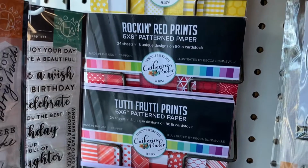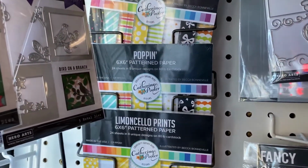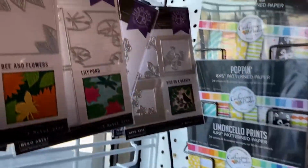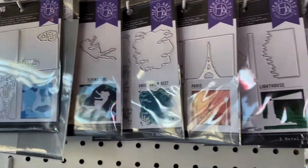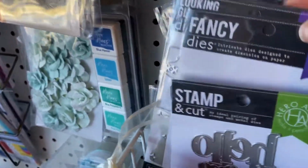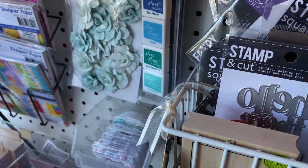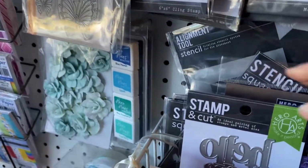I was looking for another one of those Katherine Pooler blue 6x6 pads. So you'll see me look through all the Katherine Pooler pads, but I didn't find one. She said she didn't have any at the time. But that's where I got the Katherine Pooler pads before and the ink. And I'm not trying to show you every single thing. What I am trying to show you is the sheer variety. So anyone that comes anywhere near this store, you understand when I say you need to go to Whimzee's.